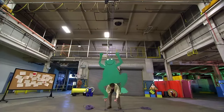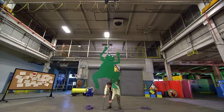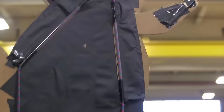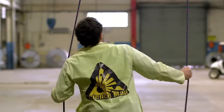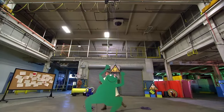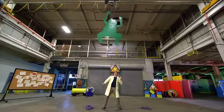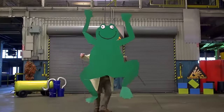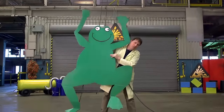This is a super maxed out climbing frog. Just like the small version, I have a rope going through two tubes. I pull on one rope and the other holds on by friction. Then I switch. And it does work. It's just a lot harder to pull on the ropes. But it totally works. Whoa, careful. There, and then this one, and then that one, and then that one. Yeah! A giant climbing frog! All because of friction.